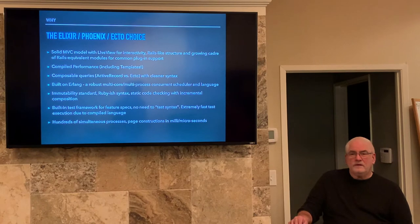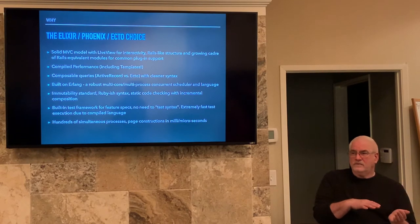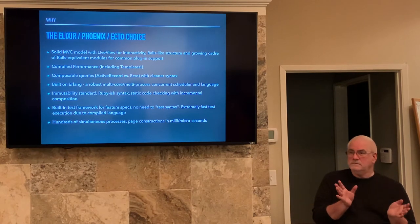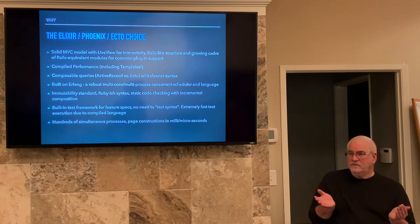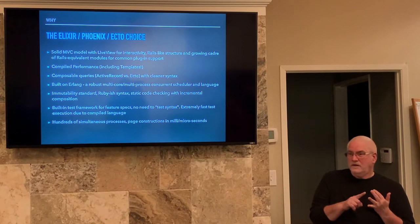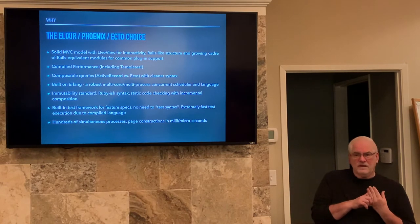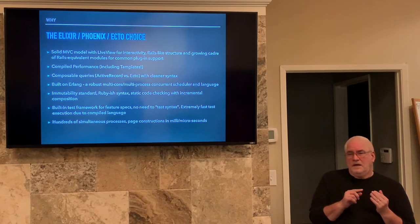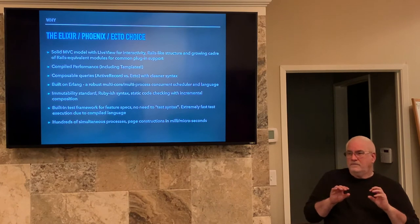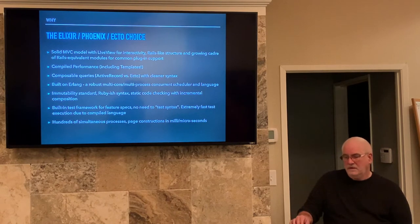It has composable queries in Ecto. The difference in Ecto from Active Record for me, and we'll come back to this a little bit later, is Active Record in a lot of ways does magic with your queries. And so you don't necessarily know when it fires. You don't necessarily know how it's going to compose the SQL. It does a great job most of the time. And when it doesn't, it's really hard to understand. And Ecto is very clean, very direct, and there's no question what your query is going to translate into in Ecto.